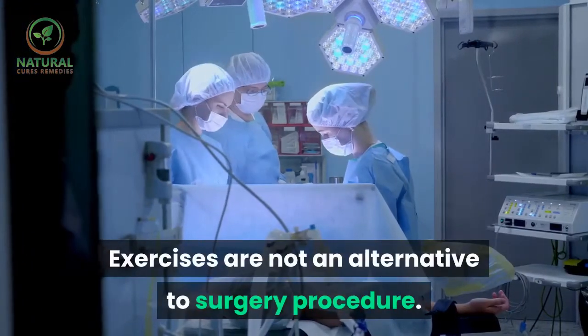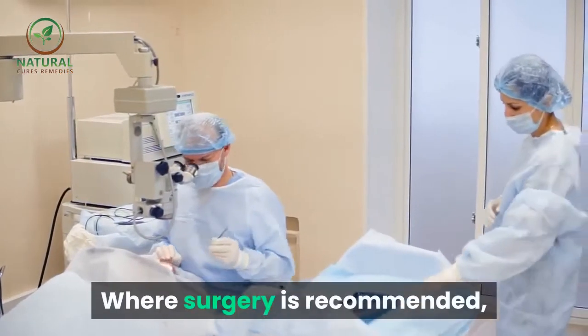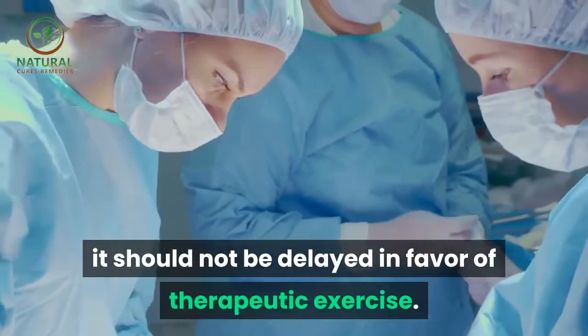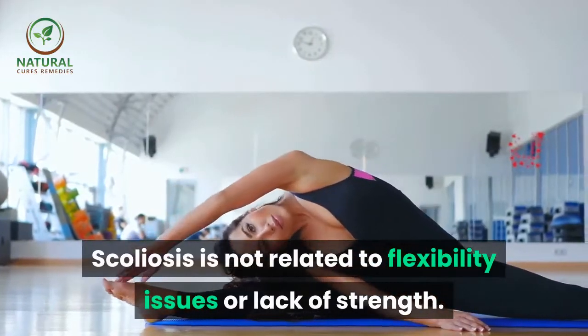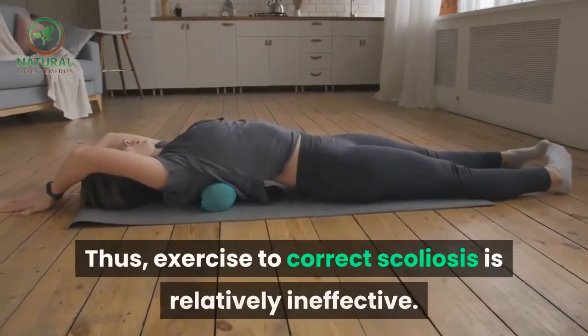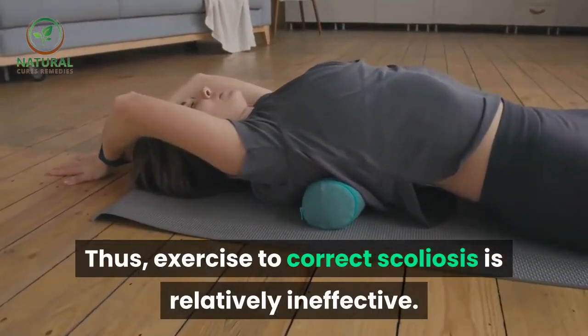Exercises are not an alternative to surgery. Where surgery is recommended, it should not be delayed in favor of therapeutic exercise. Scoliosis is not related to flexibility issues or lack of strength. Thus, exercise to correct scoliosis is relatively ineffective.